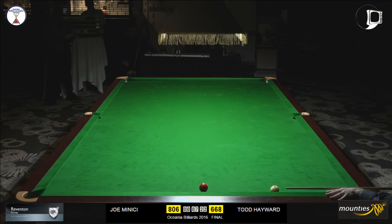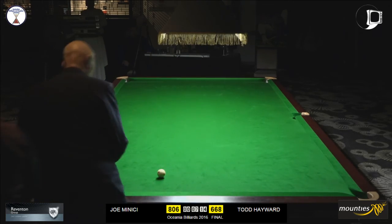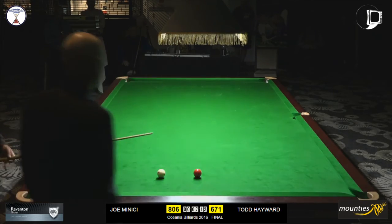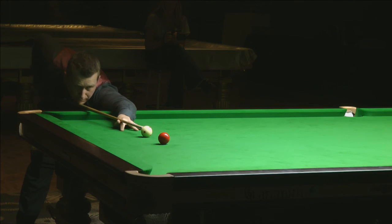Double walk here somehow, but maybe not this shot. It's hard to get there. No, he's just playing that slow pot. What a good shot that is. What a fabulous shot. So he's going to try and score a few more. So it has to be a red pot reading off from here.